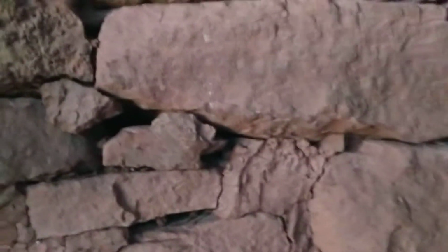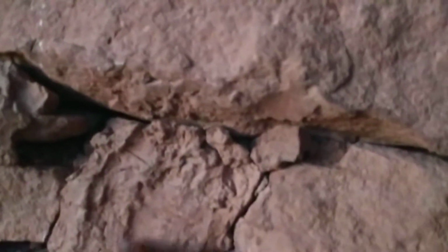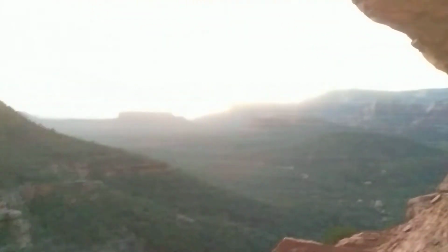This is probably part of the floor. And all this mud was hand pressed into these rocks. And there's no water around here, so this mud was placed by somebody's fingers a long, long time ago. You can still see their finger marks in there. Look at that. So cool. And the view. Oh, unbelievable.